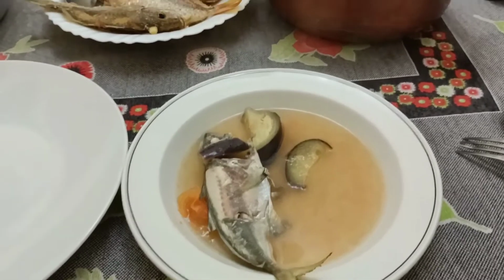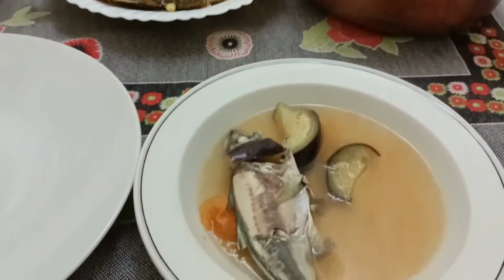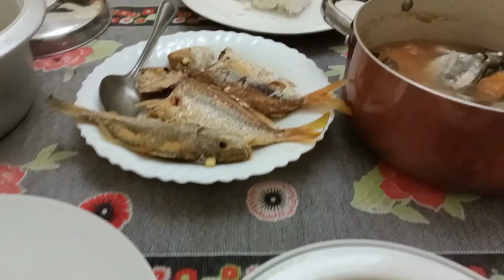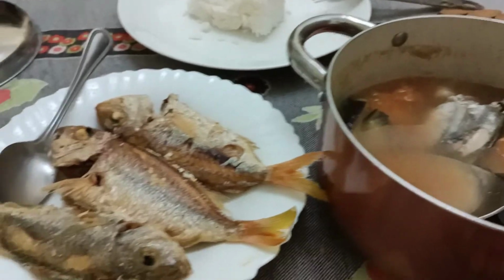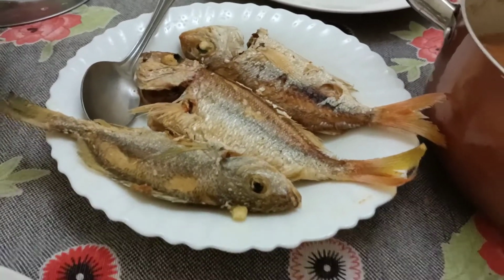So this is our dinner today, cocido. No, it's not cocido, it's sinigang. Palang alaman si and pritong isda.